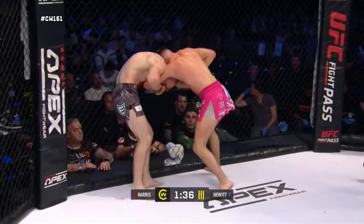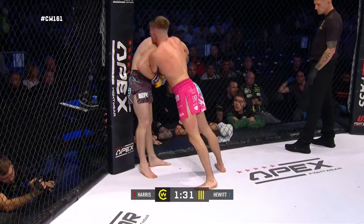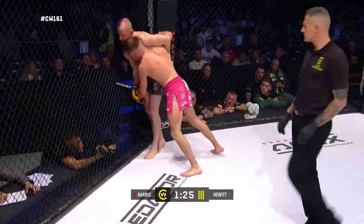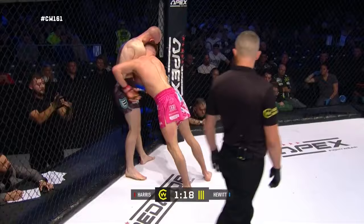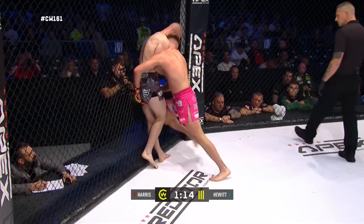Oh, great movement there from Harris, and he's on the neck. One headlock position here. Just don't jump the guillotine. Snap down if you're going to use that guillotine. Yeah, snap down, take a couple of steps back, sprawl again, and get Hewitt's head right to the mat. Exactly. Good head position here from Harris. Right underneath, big, strong, good posture.